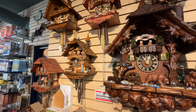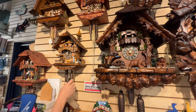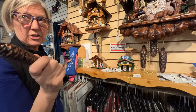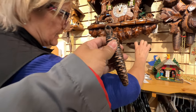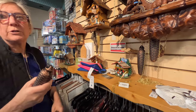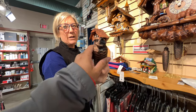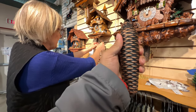We don't have too many of those up there. They just cuckoo. There's a 1 day weight. If you feel the weight on this, do you want to feel it? My goodness, that one is really heavy. This is an 8 day weight. So once every 24 hours, these cones will be at the floor and you have to pull. This one is an 8 day weight. Feel it. Once every 8 days, you have to pull that weight. Super heavy.